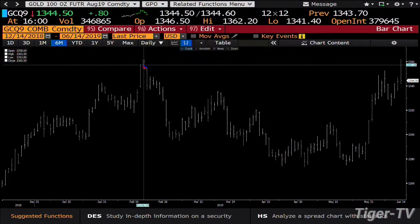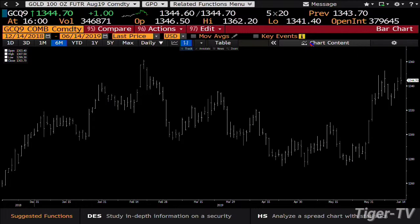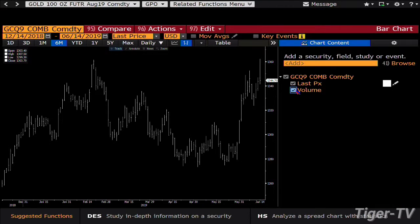Gold contract up 80 cents, trading at 1344.50. Now, if we go over to this gold contract and look at it, you're going to see something pretty wild here. Gold contract got up and over its high of the 20th of February, which was 1361.50. We hit 1362.20, then gave it up in spades. That being said, guess what?